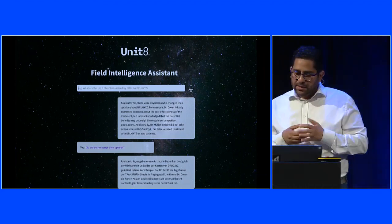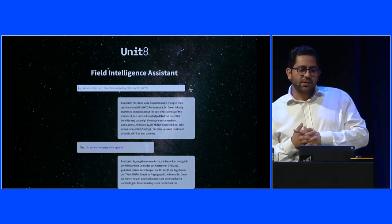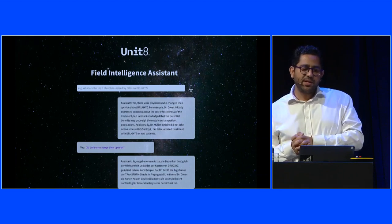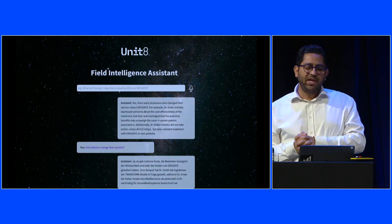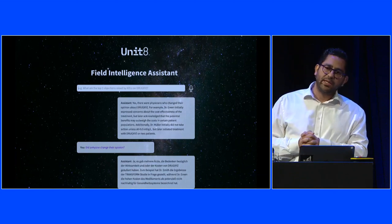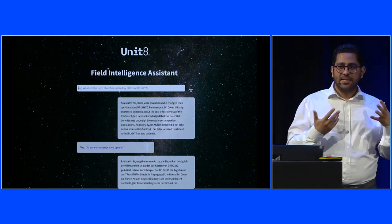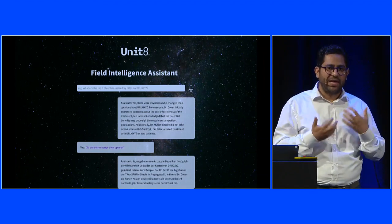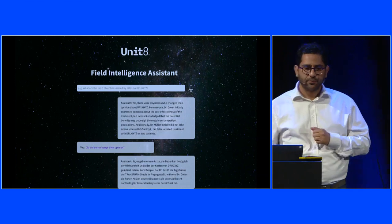And you can say, yeah, so it's mentioning, yeah, apparently Dr. Green expressed concern about cost effectiveness, but later acknowledged that the potential benefits may outweigh the costs. So imagine this is synthetic data, but how powerful this can be if you actually have your data there and you can have such a conversation with your data.